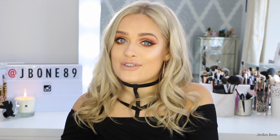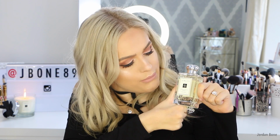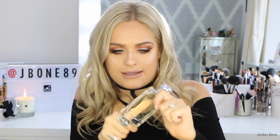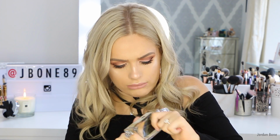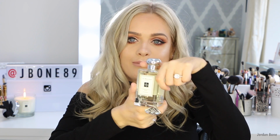And another product, I haven't used that much yet because I only got it for my birthday, but I've wanted this for so long, like forever, and Mike got it for me. Yay! It's the Jo Malone Pomegranate Noir perfume. Oh, I love this, and look how much perfume you get in there. How many mils? I'll probably drop it now. I don't know, actually. Oh, it is 100 mils.